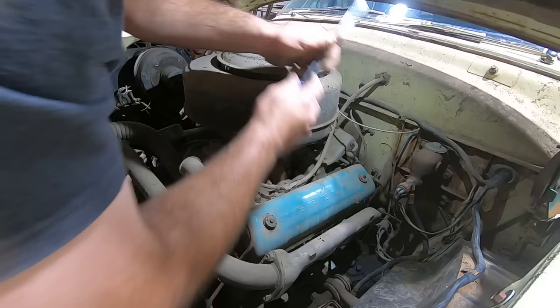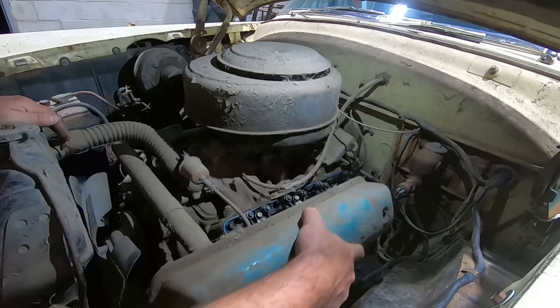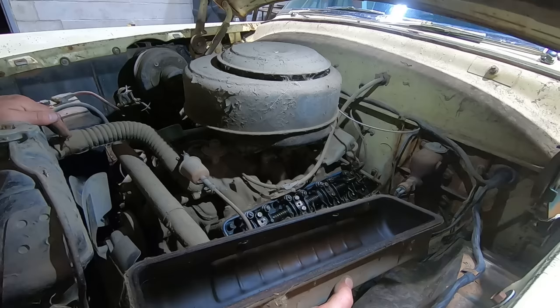Washer out of there. Maybe they'll pop right off. Maybe. Oh, look at that. That looks phenomenal under there. Look at inside that valve cover, no sludge. I think we're just gonna spray a little lubey-doob on those things and put her back together.